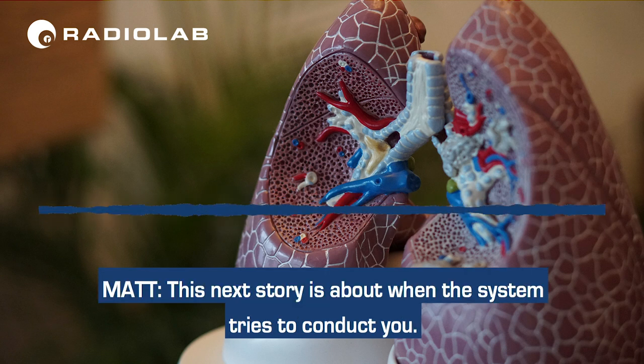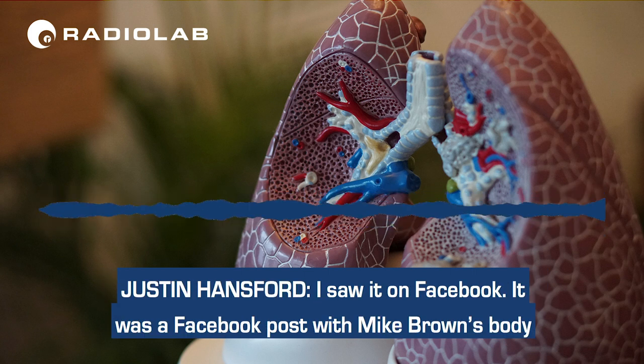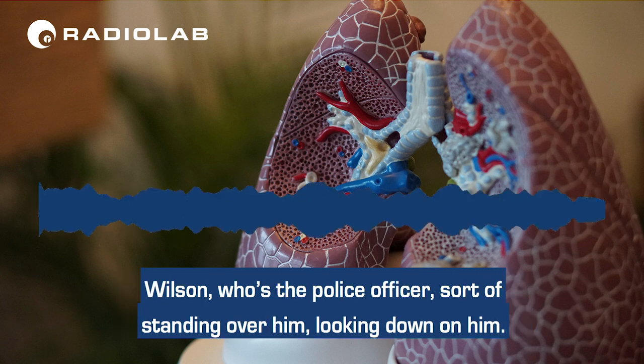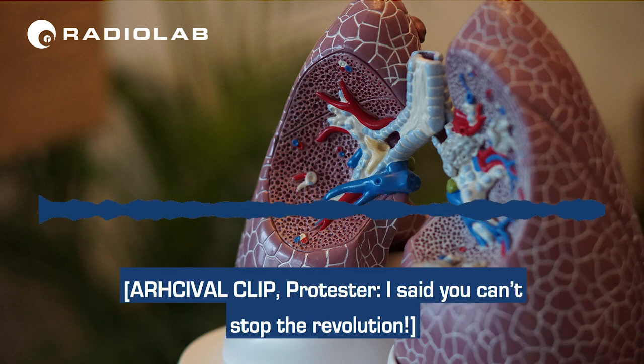This next story is about when the system tries to conduct you. I saw it on Facebook. It was a Facebook post with Mike Brown's body laying on the ground with his arms and legs sticking out. And you see Darren Wilson, the police officer, standing over him looking down on him.